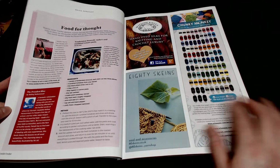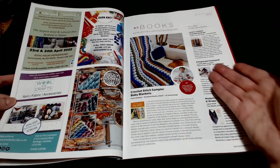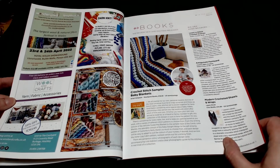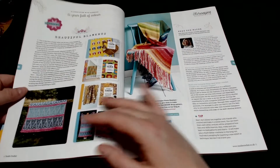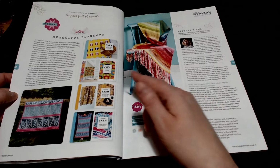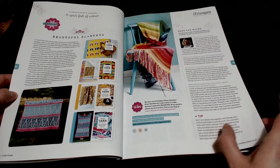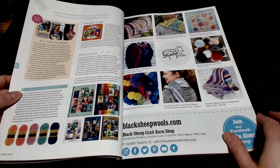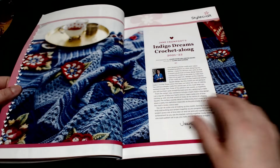Right, we've also got advertising here for different yarns and different yarn companies. They then do a section on books, and this one is for the Crochet Stitch Sampler Baby Blankets book. Might be worth a nose at your local library to see if you can get hold of it. Right, now they're talking about beautiful blankets and different patterns, and of course some information from Sheepsies, or however it's pronounced. Right, then we've got more advertising for the Black Wool Company.